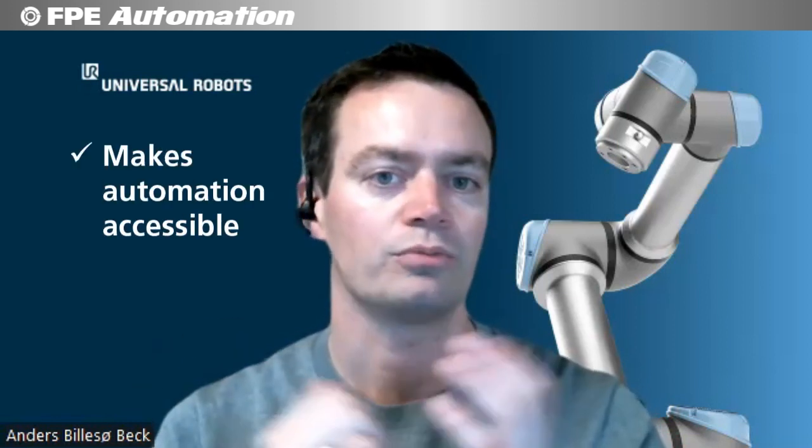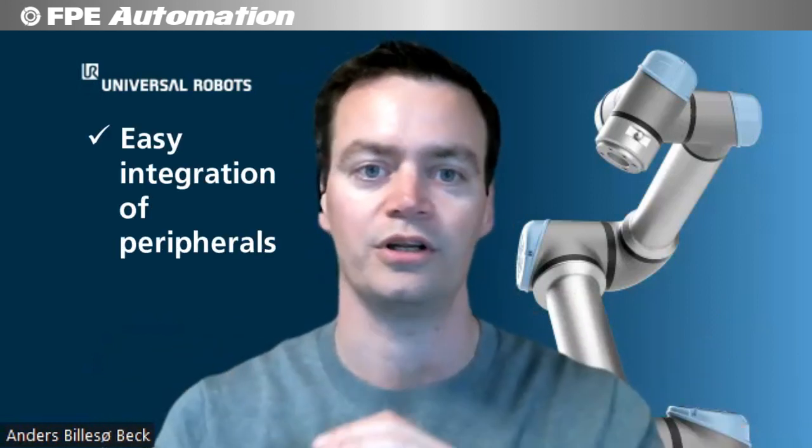But actually, when we in Universal Robots think about the concept of collaborative robot, we think about it a little bit broader. We think about it as a tool, as a platform for making automation accessible, making automation simpler. And of course, having the opportunity to work seamlessly in close proximity to humans is a way of making things simpler. But so is ease of use. So is easy integration of peripherals, easy access to the tools you need, the training you need, and so on, right? So for us, it's more of a concept than a given safety norm.